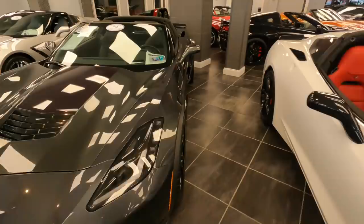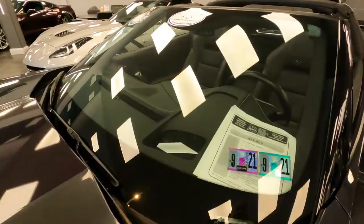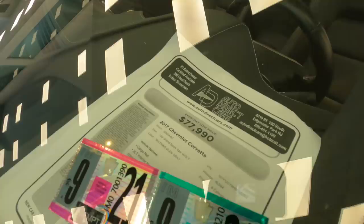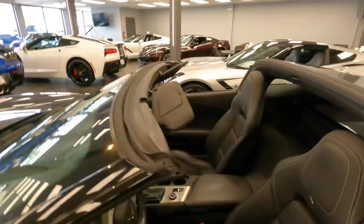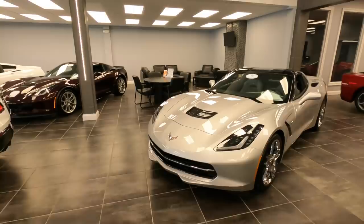Here's, I believe it's one of the grays, Grand Sport. And yeah, this is the Watkins Glen, 16,000 miles, 2017 for 77,9. It's an automatic transmission, matte finish carbon fiber on the dash. Again, really, really nice looking car. And then you've got your silver. So, you know, you want different colored cars, guys. They have them here.